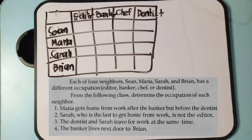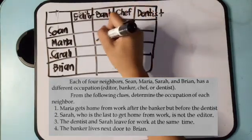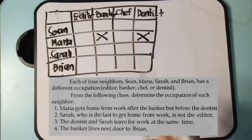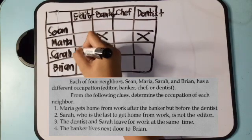Okay. So, let's check na kung ano yung sino sa kanila ang editor, banker, chef, and dentist out of the clue. So, from clue 1 class, sabi doon, Maria gets home from work after the banker but before the dentist. Therefore, si Maria is not a banker nor a dentist. So, i-cross natin ang banker tsaka dentist kay Maria. Then, from clue 2, sabi doon, Sarah, who is the last to get home from work, is not the editor. So, cross natin ang editor kay Sarah.